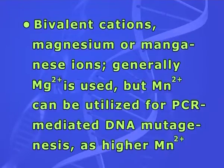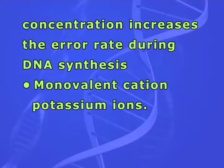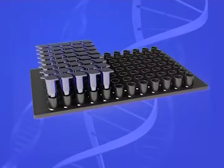Bivalent cations, magnesium or manganese ions. Generally, magnesium ions are used, but manganese ions can be utilized for PCR-mediated DNA mutagenesis, as higher manganese concentration increases the error rate during DNA synthesis. Monovalent cation potassium ions. PCR is commonly carried out in a reaction volume of 10 to 200 microliters in small reaction tubes of 0.2 to 0.5 milliliter volumes in a thermal cycler.